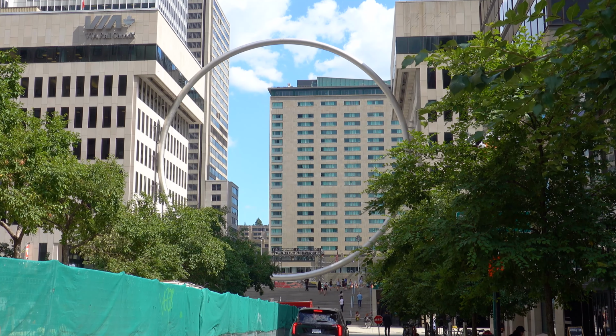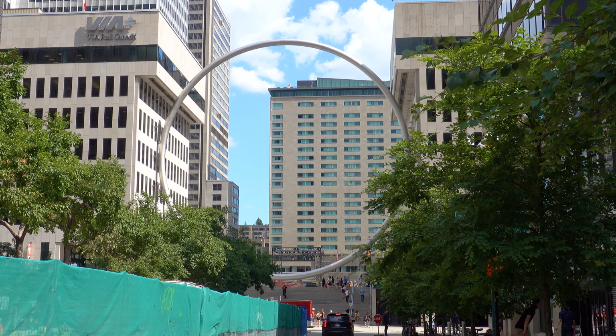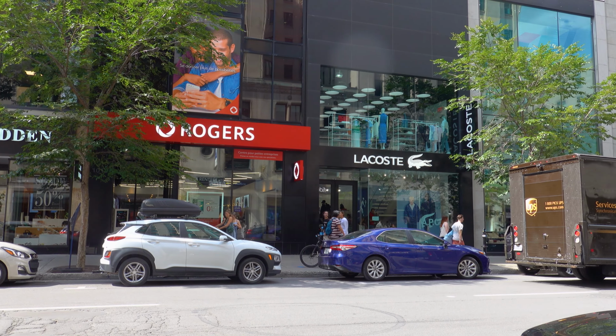The downtown region houses many corporate headquarters, as well as the large majority of the city's skyscrapers, which by law cannot be greater in height than Mont-Royal in order to preserve the aesthetic predominance and intimidation factor of the mountain.